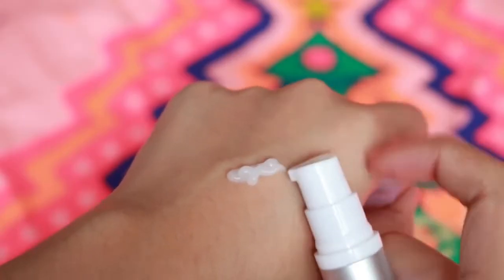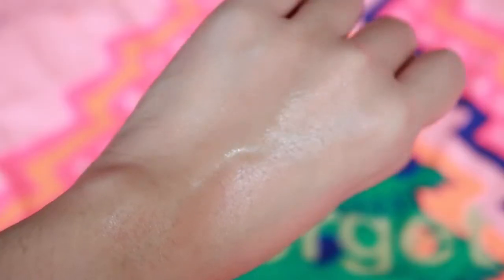But I have reviewed this product and I actually really like it. I finished it pretty fast, so I think that's a sign that I really like it. Basically it's an anti-aging serum, and I liked it because it feels very lightweight and it doesn't feel oily at all. Because I have oily skin, I like it when a product is very lightweight and doesn't make my skin feel oily or anything. So yeah, I'm glad to try it again.